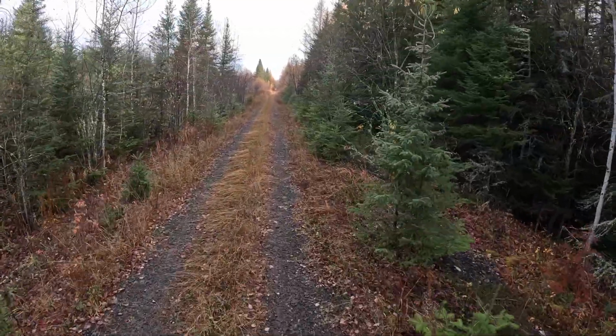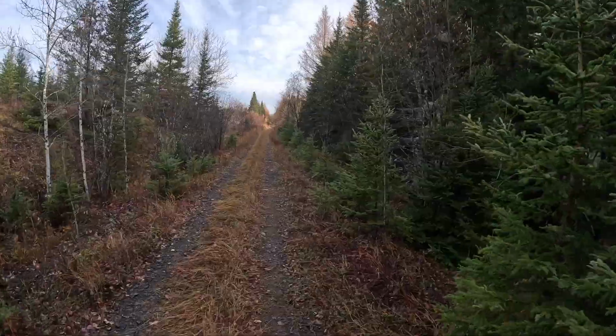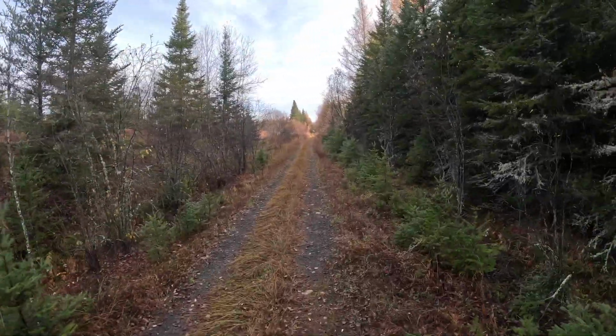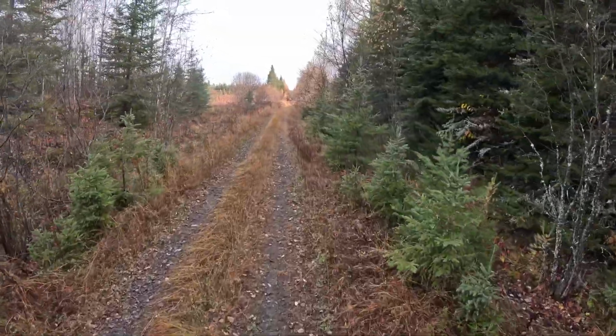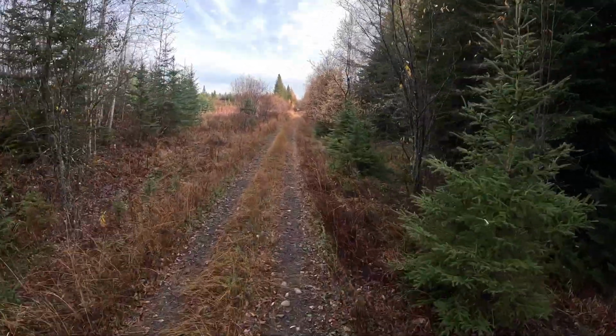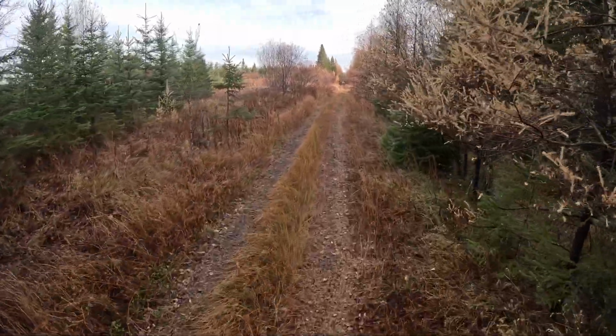And then up by Graham, which is kind of like the halfway point, you know, we were up around 1,600 feet. We reached the height of land. This section in particular is a bit of an enigmatic section.